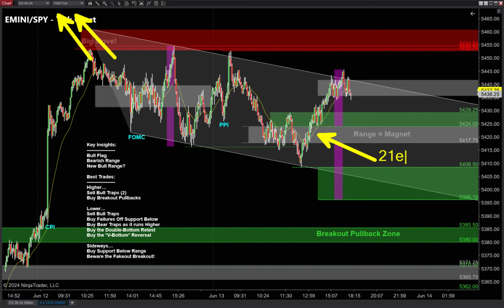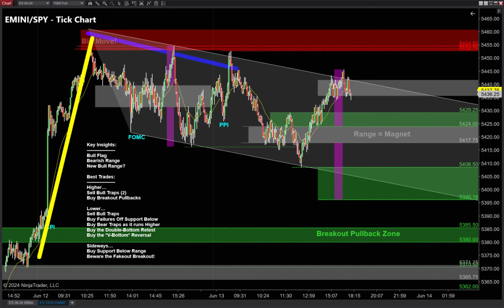This little yellow line right there, that is the 21 EMA. It's pretty much the only indicator we need to find lots of winning trades each week. There are 3 more important clues on this tick chart right now. First one is big run up into this bull flag.